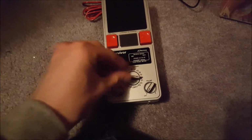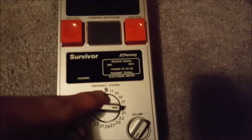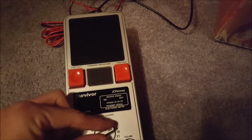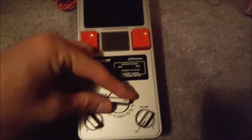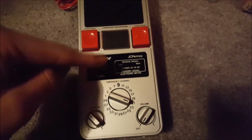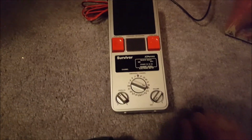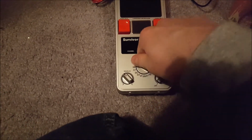You've got a super easy channel selector here. Obviously, it's intended for emergency use only. So the channel 9 up here is nice and big, so you can easily see it. And you've got all the channels. It's a full 40 channel CB. It's got the maximum legal power output of 4 watts, and you just got all the channels here.